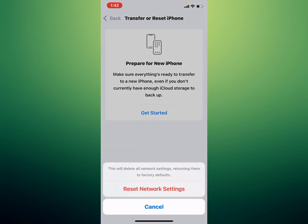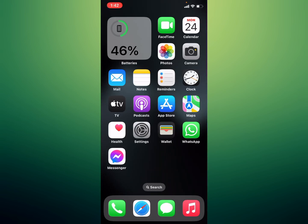Enter your iPhone passcode. You can see it appears on screen: Reset network settings. This will delete all network settings, returning them to factory defaults. Tap on Reset Network Settings to confirm this action and problem is fixed. If solution number 3 is not working, now applying the solution number 4.